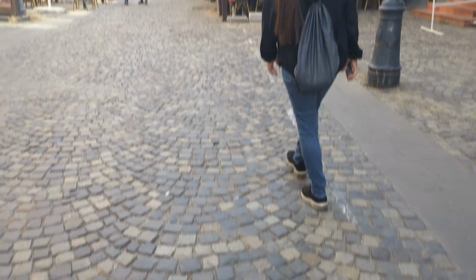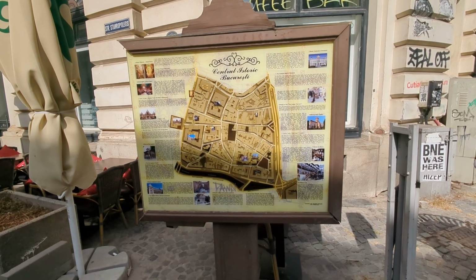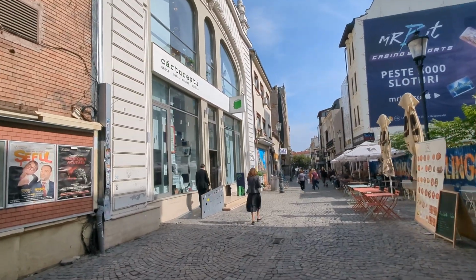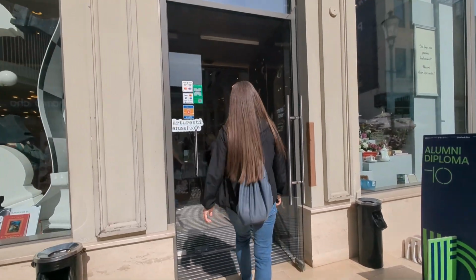And if you wanted help getting around right by where this church is, they have a map. A really good map that's showing you all the important things in this area. This is what Old Town is. One of the things that's really interesting about this area is they have this bookstore right here. We're gonna go inside and take a look.